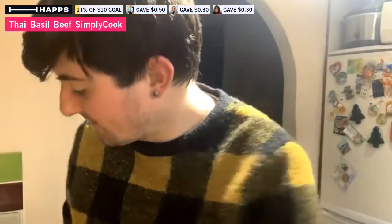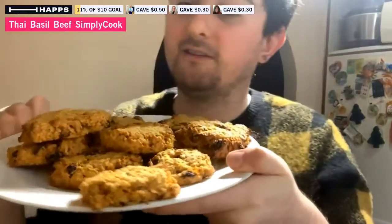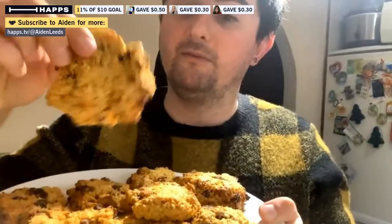Hello, Peter. How are you doing? So I'm just going to show Peter these cookies that me and Anne have made this afternoon in Swift Beats. So they were really nice. So yeah, very impressed with these.